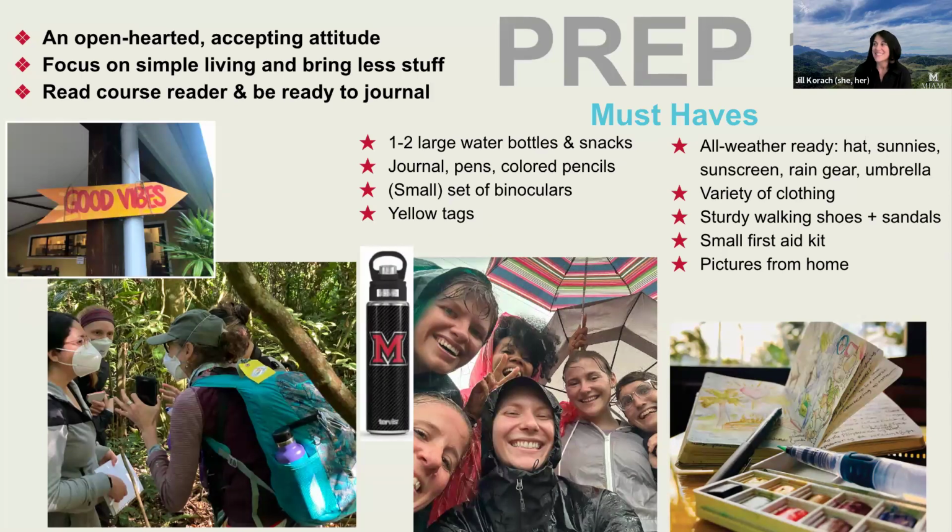So the rain can be amazing, particularly when we come all weather ready. So having with you rain gear, hat, sunglasses, a small travel umbrella can be really useful, so that you can just pop that up when you need to. And sunscreen is really key on all of our courses for the amount of time that we spend outside. Variety of clothing, as I mentioned before. Sturdy walking shoes and sandals are both really useful on the courses in terms of footwear.